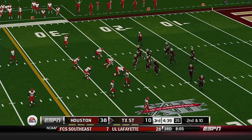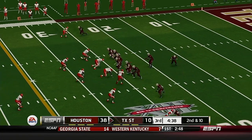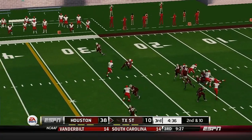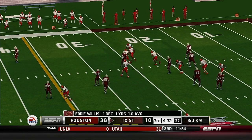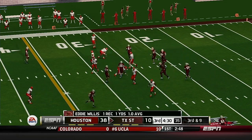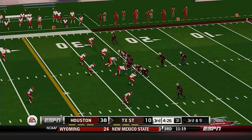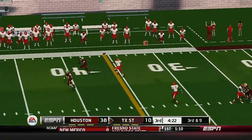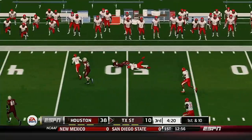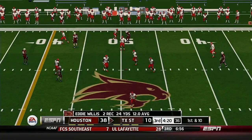Second and 10, ball on their own 25. Oh, and a big hit there to stop him. Nelson with the tackle at the 26-yard line. That'll make it third and 9. Gets it out to him again, and they make the stop at about the 49.